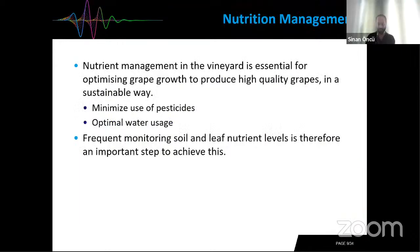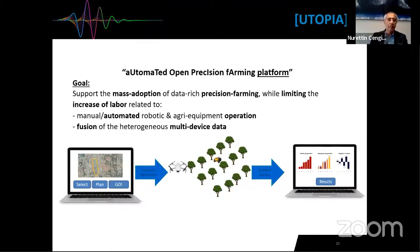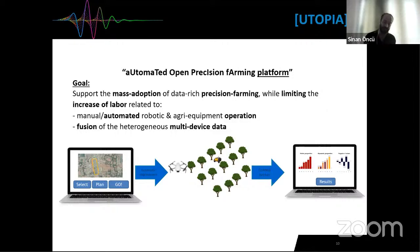So for optimizing the usage of water and minimizing the amount of pesticides, frequent nutrition management and forecasting needs to be done by the farmer. But this can be kind of not foreseeable for the farmer. And our aim in Utopia is to generate an easy-to-use interface for the farmer such that mass adoption of data-rich precision farming can be done without having to educate the farmers on complex technologies. So we provide the farmer with an easy-to-use interface where this collected data is processed for them.